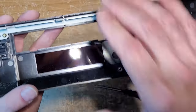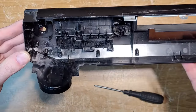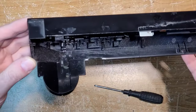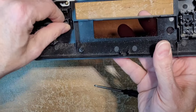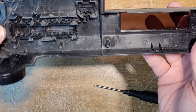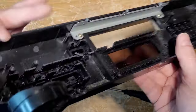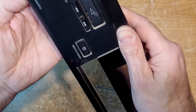All right, so I think that's all you need to take out here. So now you can see all the dirt and grime that's in there, right? Pretty disgusting. In here, all the buttons. These probably come out as well. That'd be my guess. They're probably not part of this. Just push it out like that.